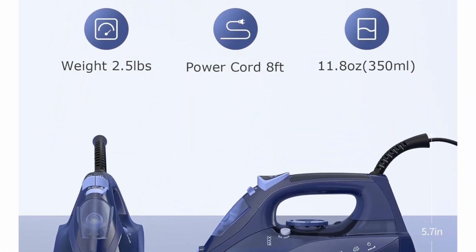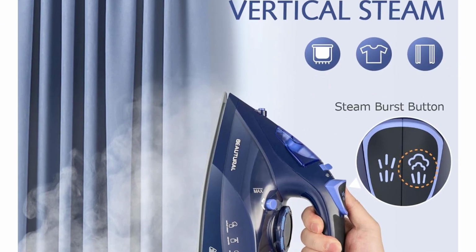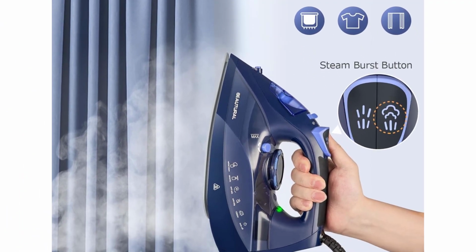tipped over. All pre-tested. Every iron is tested by our CA team before leaving the factory, so you are assured quality right out of the box.